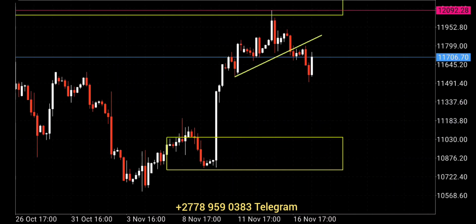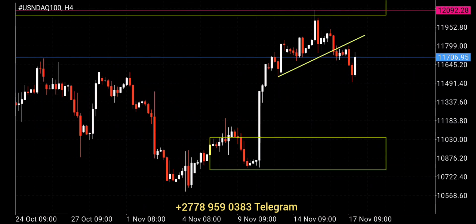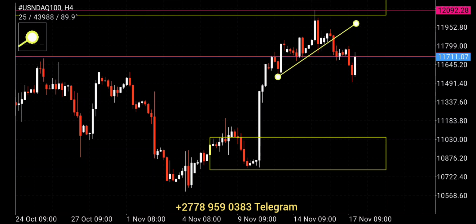And let's see what we got on our H4. So this is our H4 chart, and the price was moving nicely. Let's just use this one here. The price was moving nicely to the upside. You had a very nice bullish trend line, and the price did try and come back to this area of support. It touched it, but it didn't go all the way up.